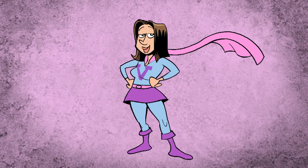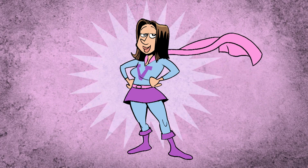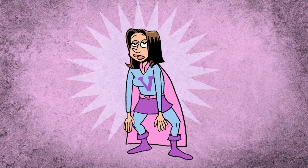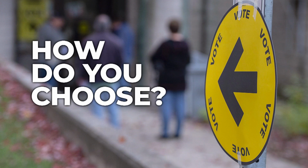A person's vote is like a civic superpower. How it's used can affect government decisions. But if you don't vote, it's like having a superpower and not using it. So, how does someone know who to vote for anyway?